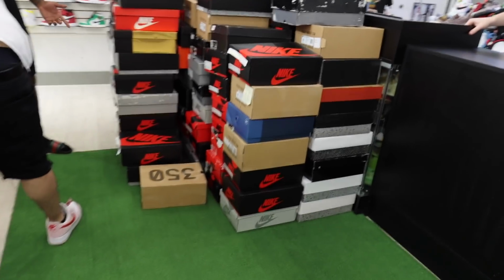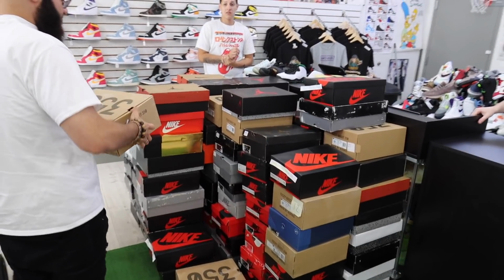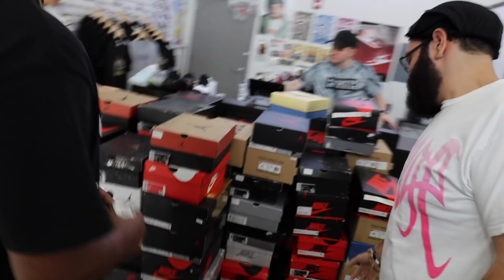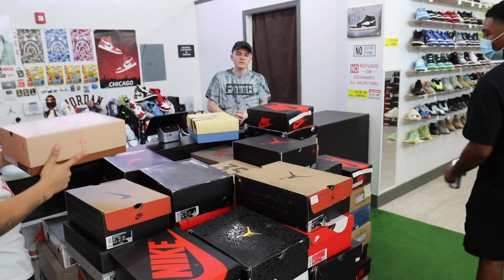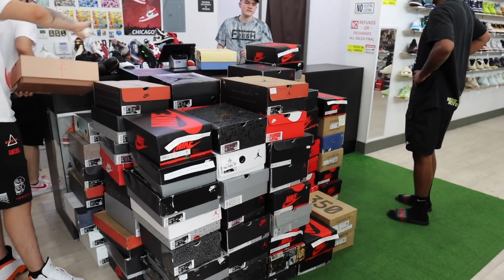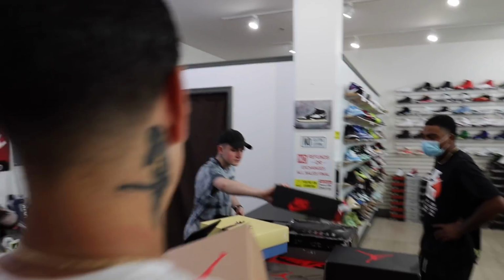Majority of it is new. Okay. But there's some that's used. I would say at least 30% is used. Okay. Cam, is this the most pairs that we bought from somebody? I'm not sure, because I don't think I remember seeing this many shoes. No, bro. We bought 120 something. I don't know. Hey, you got so many. Let me at least buy these.